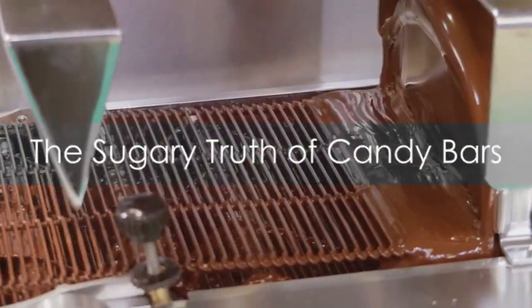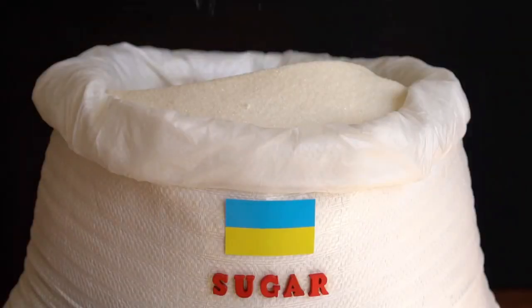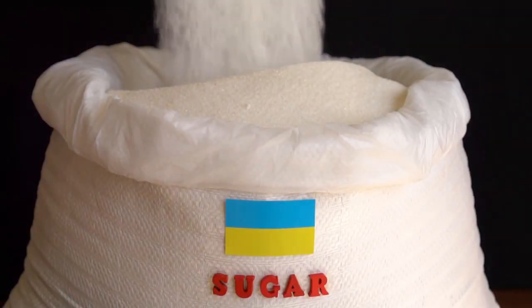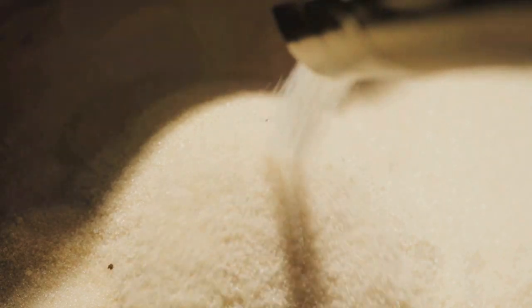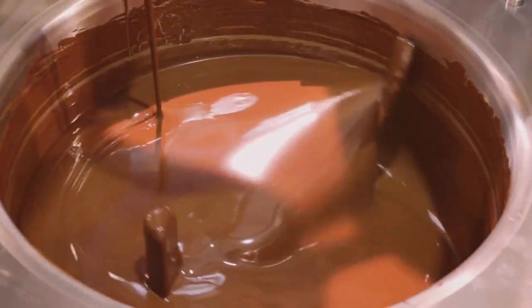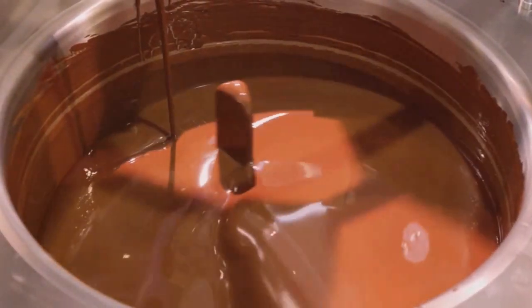Ever wondered about the sweet economics behind your favorite Mars chocolate bar? Let's unwrap the truth, starting with the cost of ingredients. The primary components of a Mars bar are sugar, milk solids, cocoa butter, and cocoa mass. The current market price for these ingredients varies, but let's say it adds up to around 40 cents for each bar.